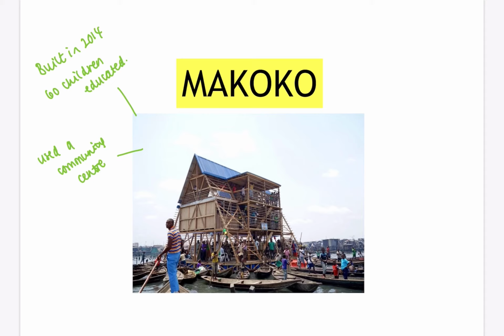Massive positives then. The structure as well, you might be able to see at the bottom, is built on stilts. So if this is built on stilts, it's designed then to cope with the rising water level. So we know one of the impacts and knock-on effects of global warming are rising sea levels. So in theory here, the stilts should help to cope with that.